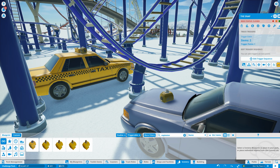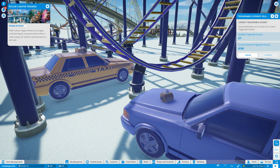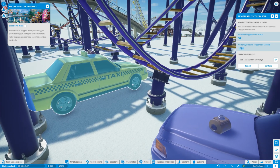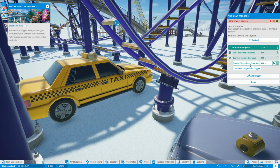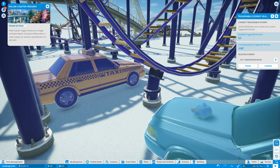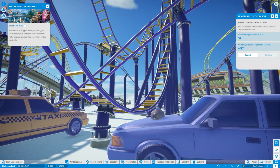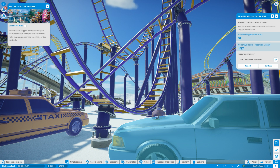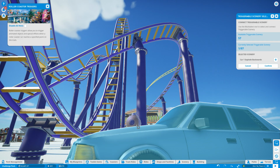Okay, so now I need to go back into here, edit trigger sequence, add object, boom, nope, not the taxi. That, yes, that. Confirm, connect object to trigger. Come on, give me the other one. Why are you not clicking it? Come on. I had it. Come on. No, I had it. Where was it?